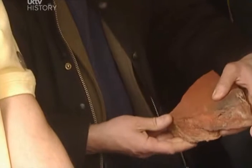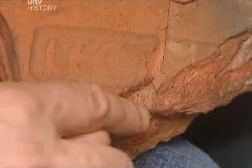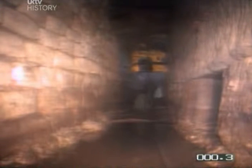We find lots of tiles which have the stamp of the Roman legions on, and I have a piece here, and this is a stamp which says Legix, which means 9th Legion, and they built the sewer. The men of the 9th Legion, who were so proud of their tiles and everything they did, stamped them whenever they could. They would have built this thing here. And it's still in very good order. It stood the test of time, and it'll be there, I would imagine, long after all the Victorian sewers and the modern sewers have disappeared. It was built to last, and it has done.